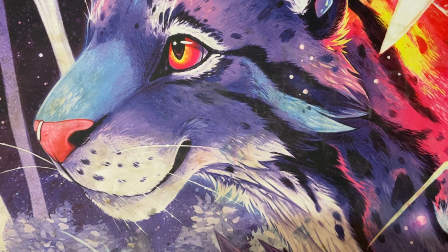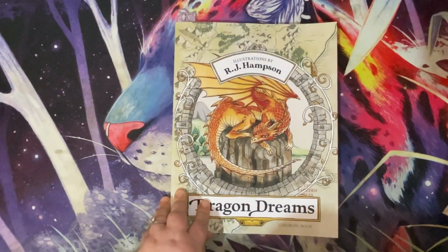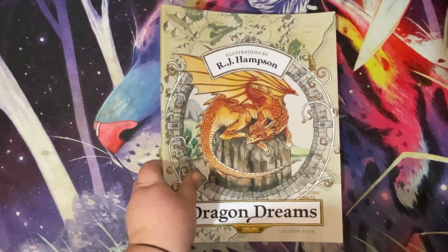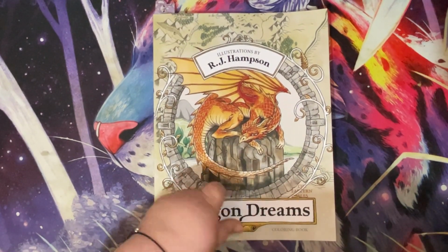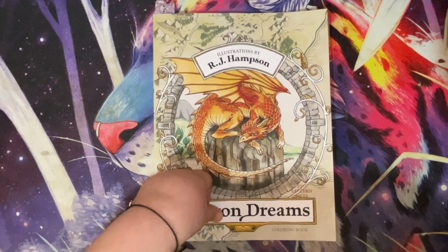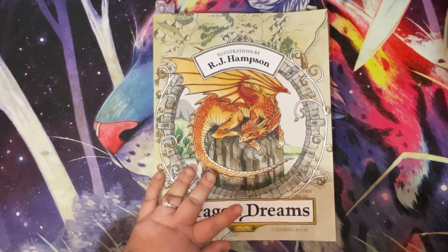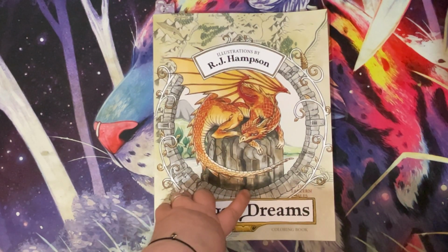Now we're getting into the colouring books. So firstly, did I have an Amazon gift card or something? I know my brother gave me a very, very late Christmas present from last Christmas. Yeah, my brother gave me a gift card for Amazon, so I got some of these things with that.